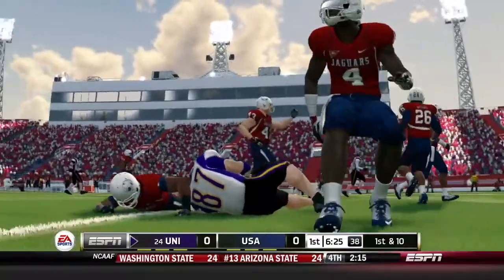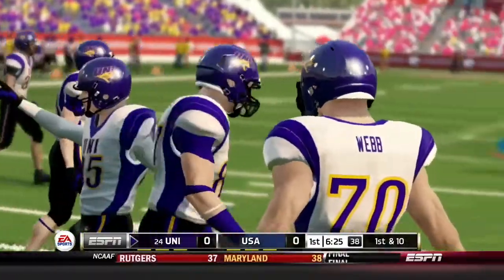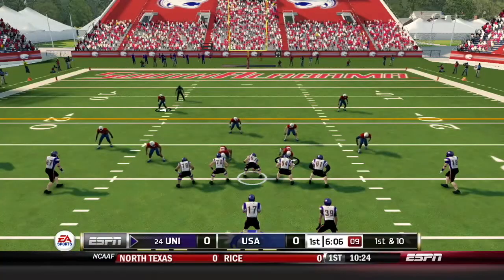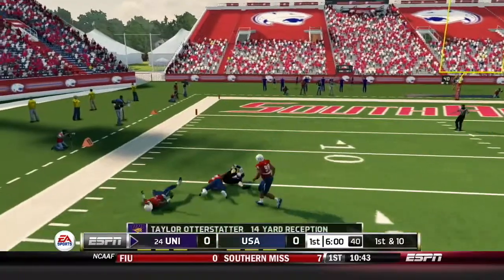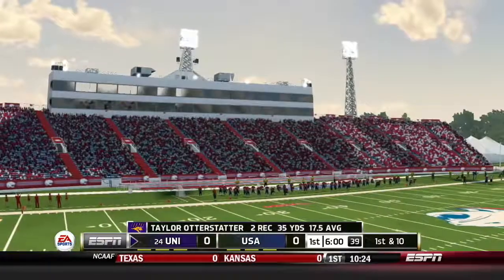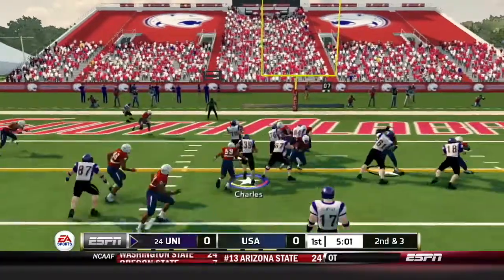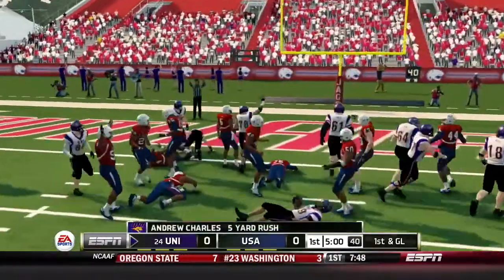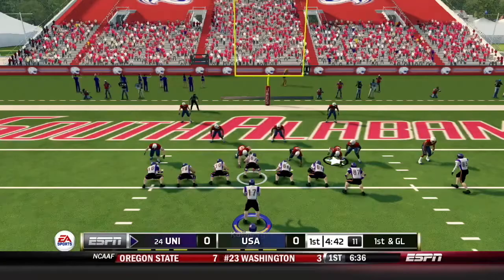So a nice start to this game on offense for Northern Iowa. As they are going to have it, it is now 1st down and 10. Call it out about the 29 of South Alabama. Going to Otterstatter again. A nice grab in traffic right there for him. And Taylor Otterstatter with 2 big catches so far on this opening drive. They're on 2nd and 3. Charles will keep it himself. And Andrew Charles will go up the middle for 5 to set up 1st and goal here for Northern Iowa.